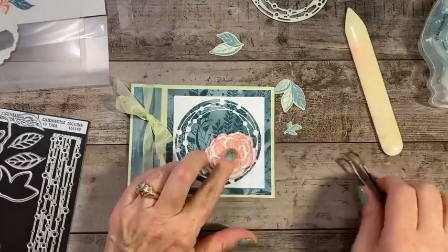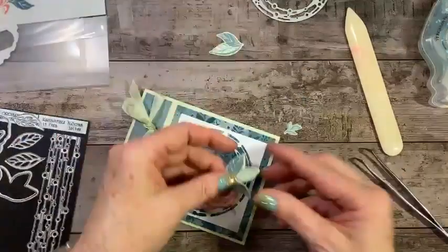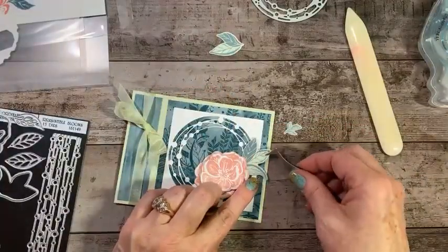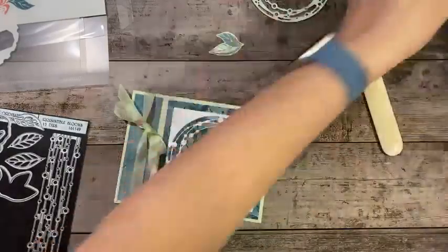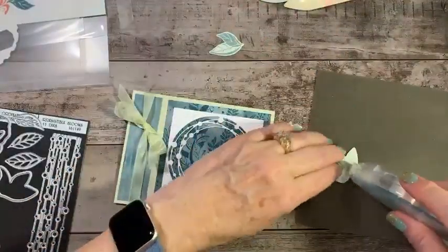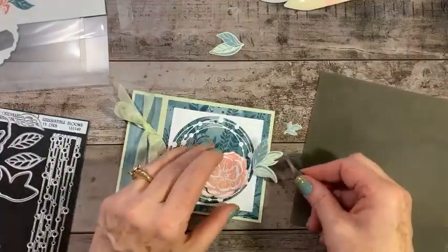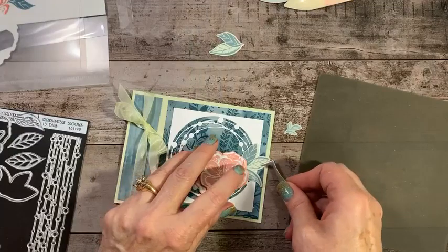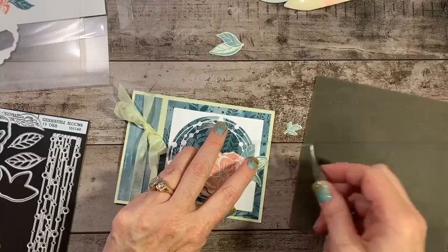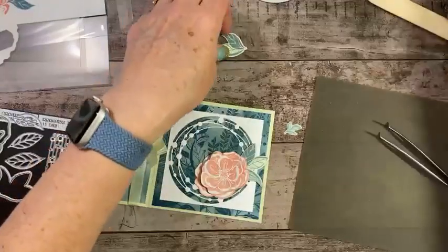And I'm going to put that down to give that flower a two-dimensional look. Okay, then I'm going to take my leaves. I'm going to tuck these under. I'm just going to get some Stampin' Seal here. I'm going to get my silicone mat so that I don't get seal all over my work surface here. I'm just going to place that in there, making sure that I don't go beyond the edge of my card. I'm just going to give that a good press.